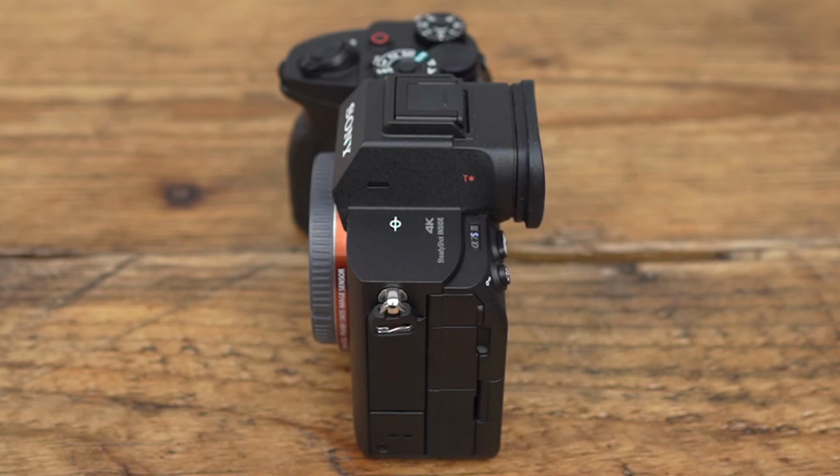On the other side of the camera, the compartments are now a little bit harder to open, which makes it a bit more solid, and there's definitely improvements over the sealing and the weather resistance. There's of course ports for headphone, microphone, and the HDMI port, which I'll cover later.